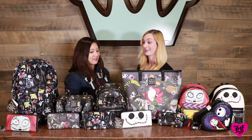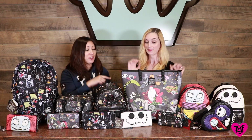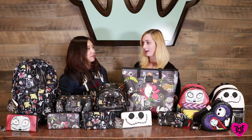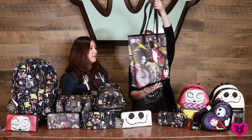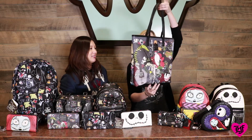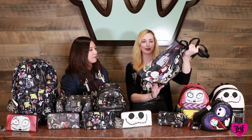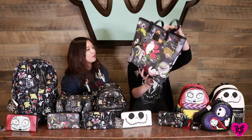Nightmare Before Christmas line. There's so many different things in this. It's all so cool. Start with this giant tote bag. Let's do that. So you may recognize this design, this pattern, from our NYCC backpack. I love that giant Santa Claus, right? Oh, yeah. Front and center. If you think you're missing Jack and Sally, they're on the back. You can really get lost in this bag because there are so many characters. So many side characters, too, that you may not remember from the movie.